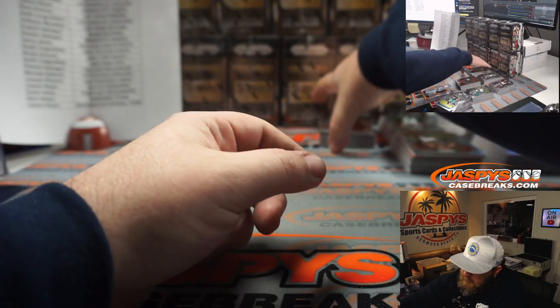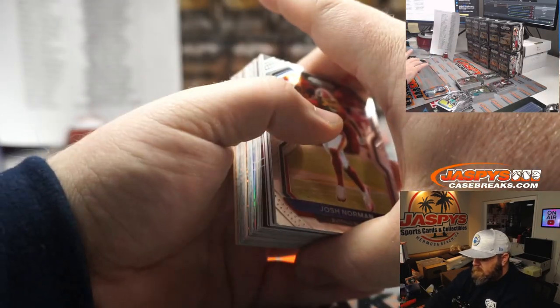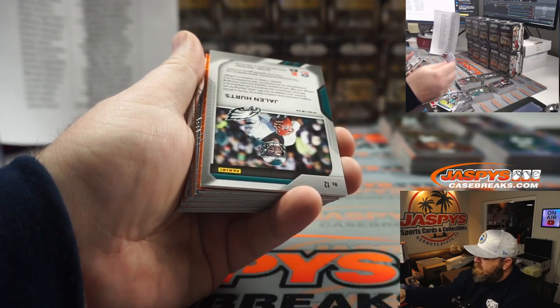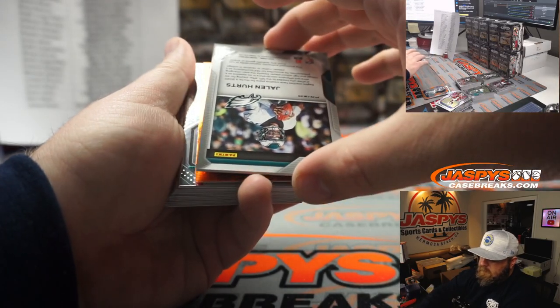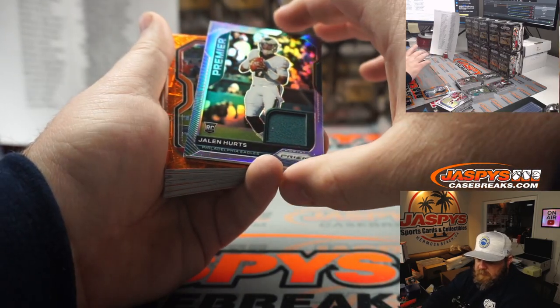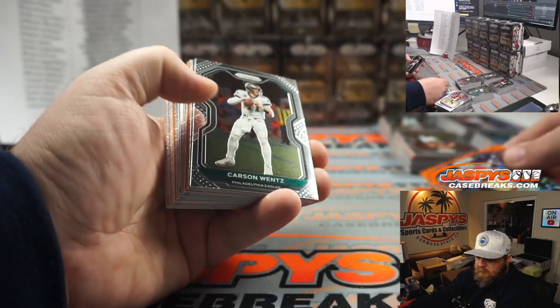Keith Lingfelter. Thaddeus Moss, Washington, James Reyes, and Kevin Bayard for the Titans. Nick Stober. Josh Norman. Nice. Jalen Hurts. Tony. And the Eagles. Richard Sherman for the 49ers.